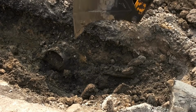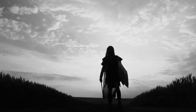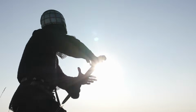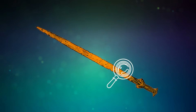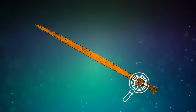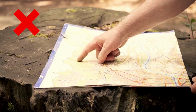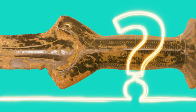The man reported his findings to local archaeologists, who then planned a formal excavation. Turns out that they weren't left behind by some random hunters, but by a warrior over 3,000 years ago. What's really mysterious about this discovery is that the ancient sword is intricately decorated with engraved circles and other strange markings. Another baffling thing is that the location of the weapons is nowhere near any known prehistoric settlement. What exactly they were doing there is anybody's guess.